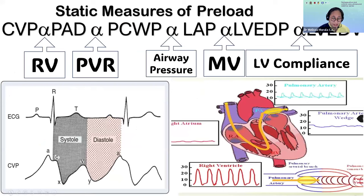We must understand that CVP is subject to RV function in order to accurately reflect pulmonary arterial diastolic pressure. PA diastolic pressure is subject to pulmonary vascular resistance in order to accurately reflect pulmonary capillary wedge pressure. PCWP is subject to airway pressure to accurately reflect left atrial pressure. Left atrial pressure is subject to mitral valve function to accurately reflect LV end diastolic pressure. And LV end diastolic pressure is subject to LV compliance to accurately reflect LVEDV.